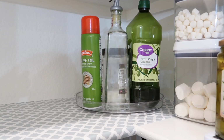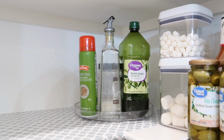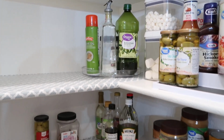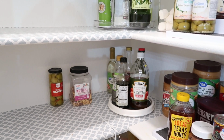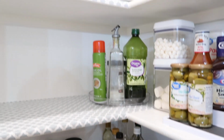Really would be better if I had a dark colored jar for my oil, but that's all right. That has been working good for me for drizzling my olive oil so I don't accidentally pour too much when I'm cooking. But yeah, I'm really happy with the turntable situation. I highly recommend getting turntables for the corner of your pantry. It's definitely made me feel like I'm utilizing this space a lot better.